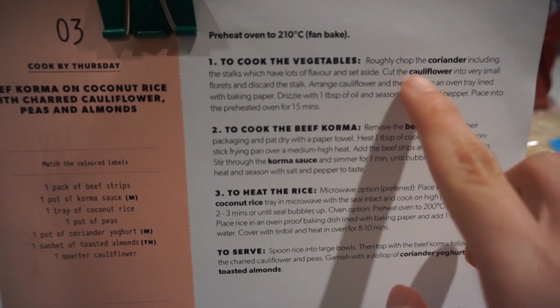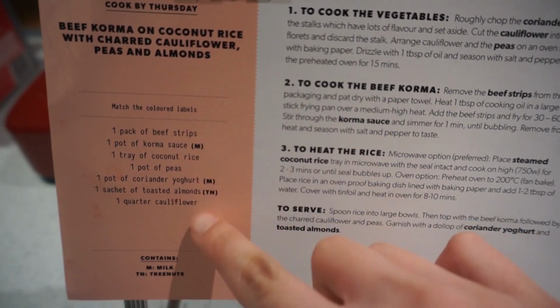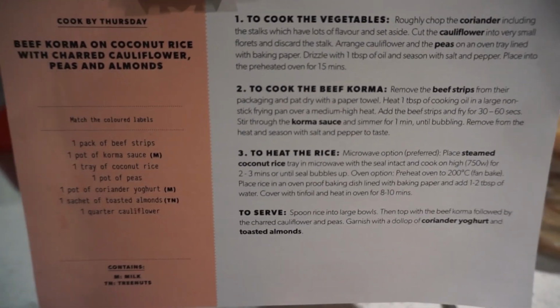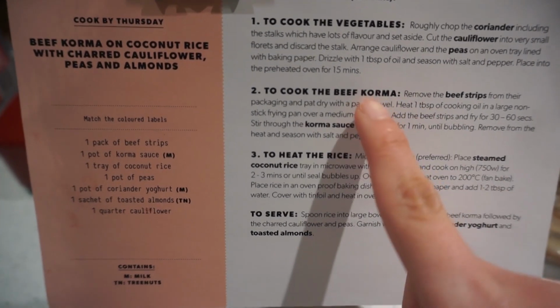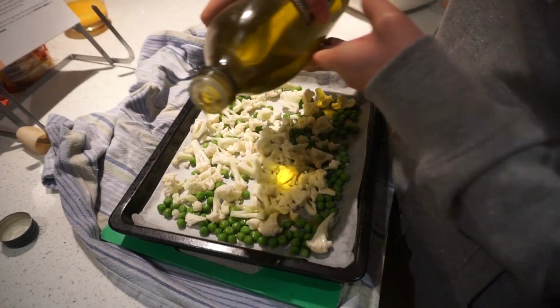Okay, so it says to chop the coriander, but there's no coriander in the list, and also there's none in the box. I only had parsley, so no coriander tonight, which is good.